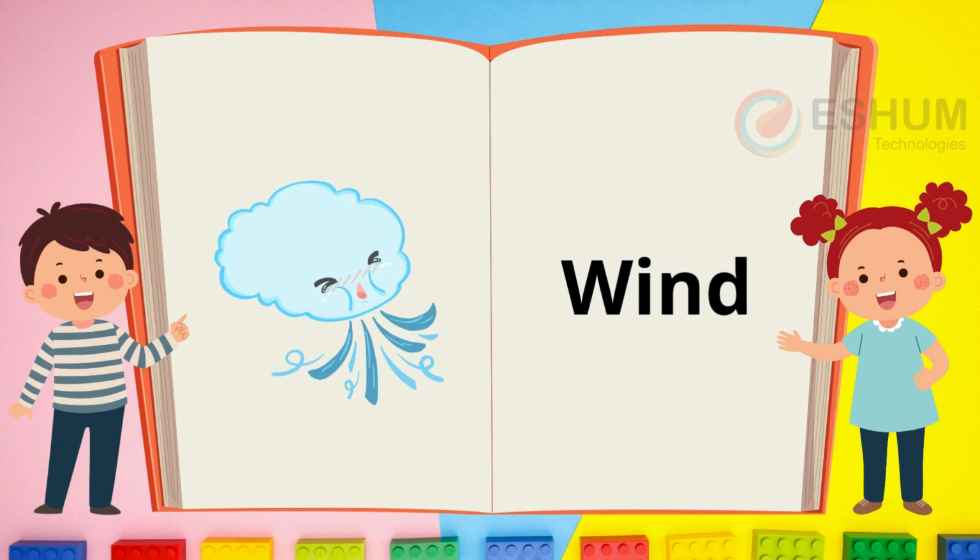Wind. In the picture you see leaves blowing around. The blue parts are wind. Can you see wind outside?